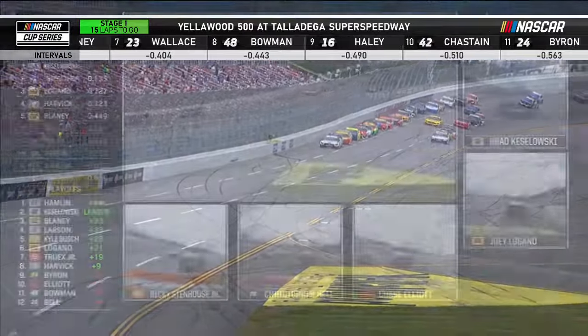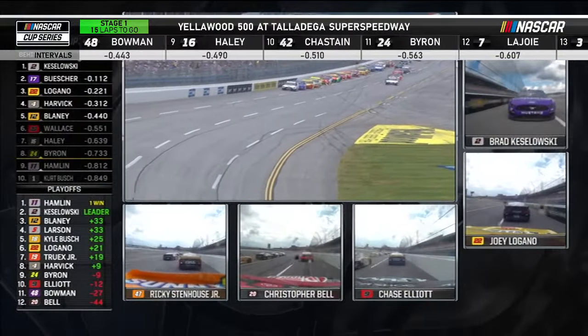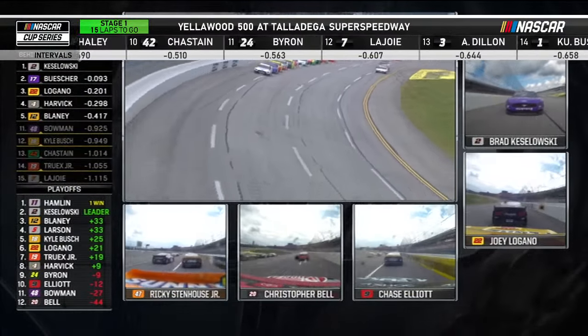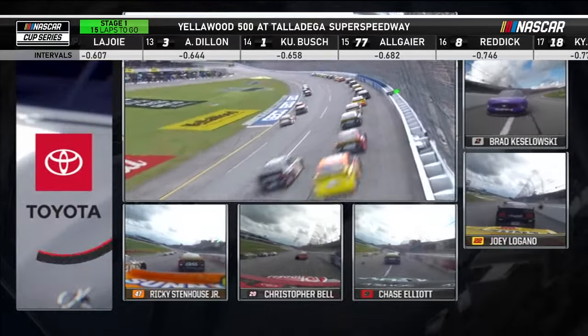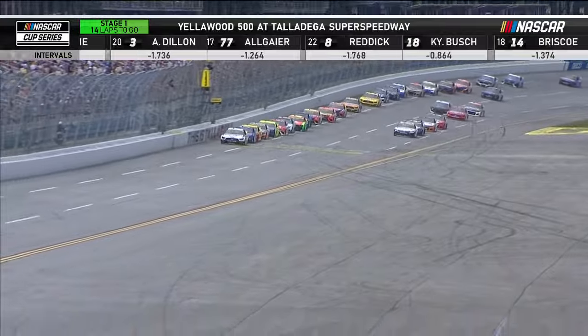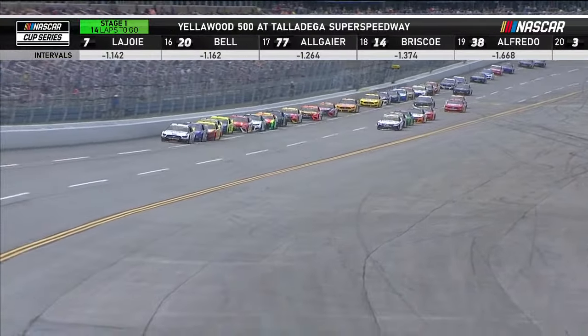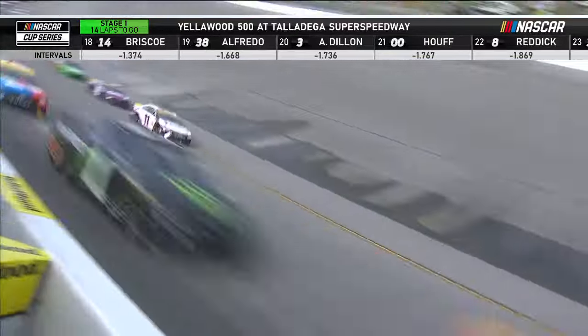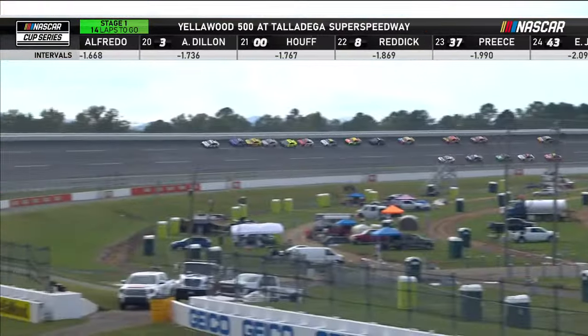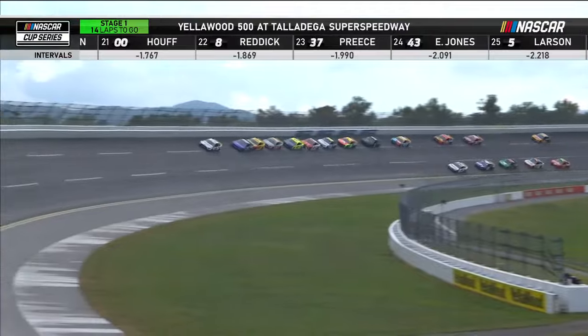Take a look at all the different onboards that we're able to ride along with. Keselowski, Logano, Elliott, Bell, Stenhouse Jr. That outside line is trying to form. Everybody on that inside line is going to be late to the party, or will they continue to stay committed? You know, Denny Hamlin has nothing to lose. He'll say, hey, I'm going to stay down here if y'all want to hang out. We'll try to keep this bottom line going.